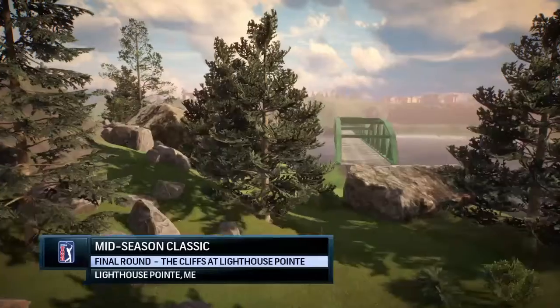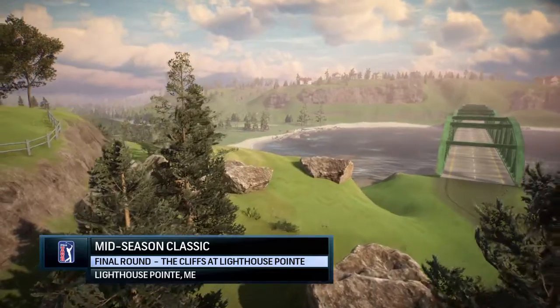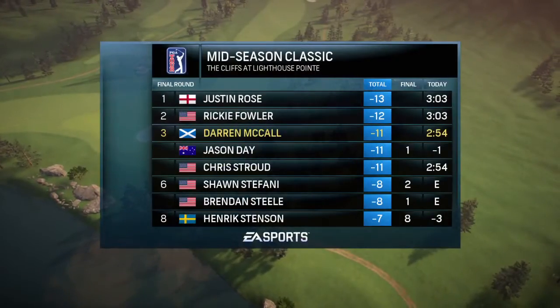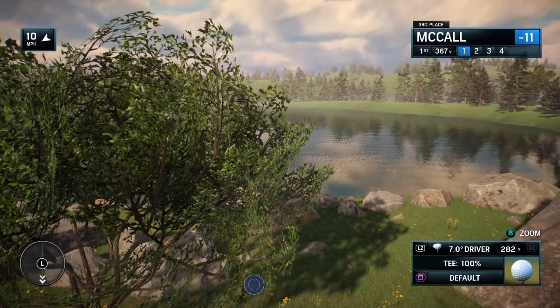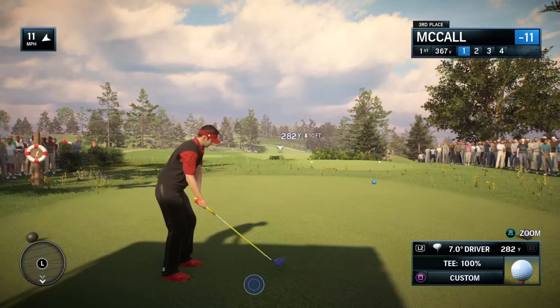Race for the FedEx Cup. Today it's live final round coverage of the Mid-Season Classic. Frank, this game has taken us all over the world to some absolutely beautiful spots, and this is one of the prettiest I've seen in a long time, the cliffs at Lighthouse Point along the eastern coast of Maine.